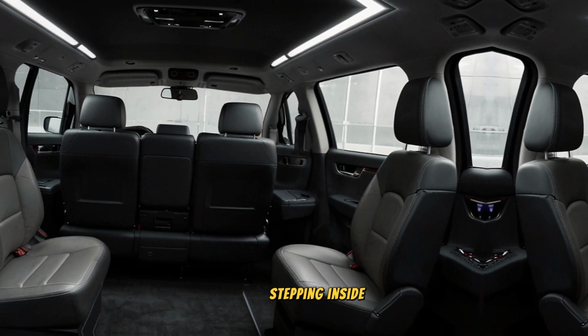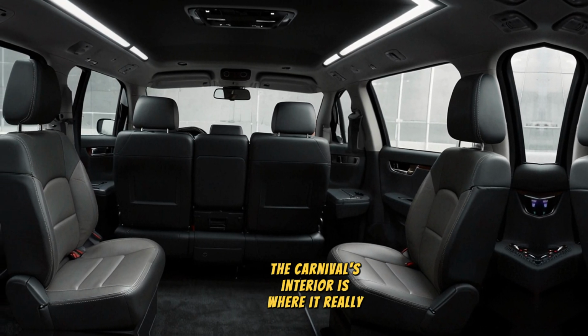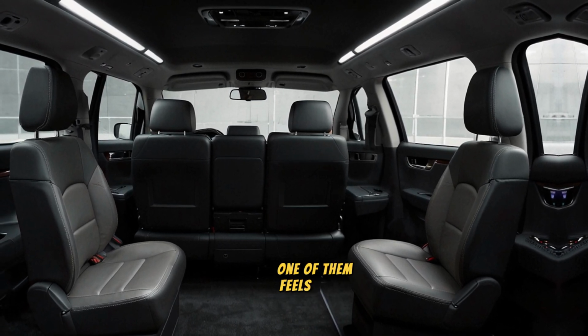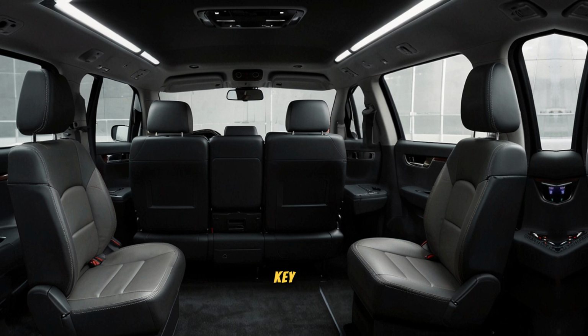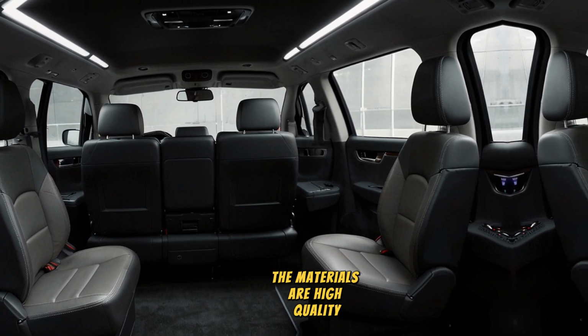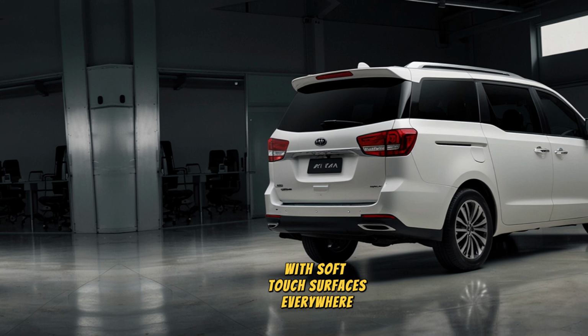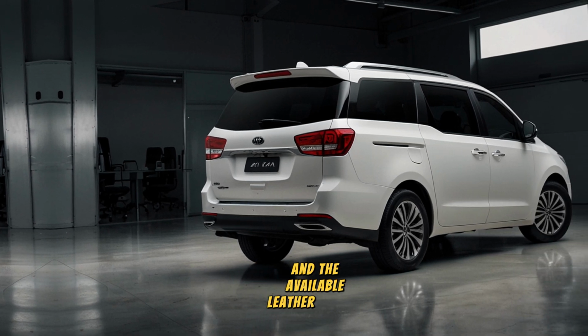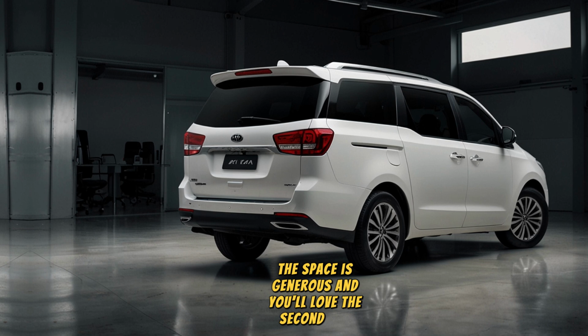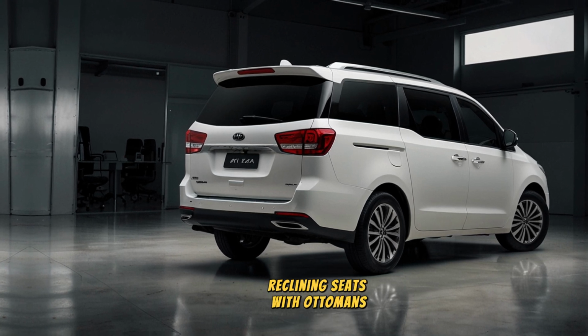Stepping inside, the Carnival's interior is where it really shines. You've got 11 seats, and every single one of them feels like a first-class upgrade. Kia's gone all in on comfort here. The materials are high quality, with soft-touch surfaces everywhere you look, and the available leather seating is plush. The space is generous, and you'll love the second-row reclining seats with ottomans.